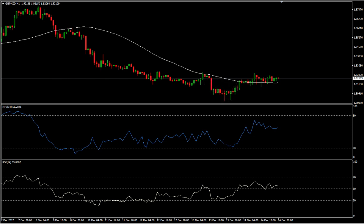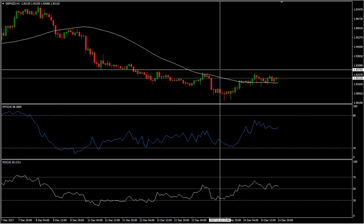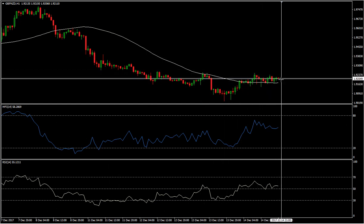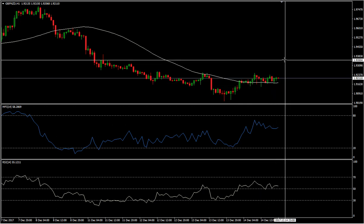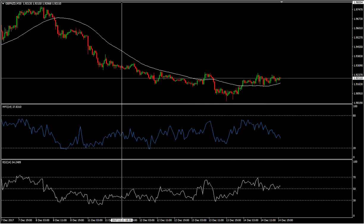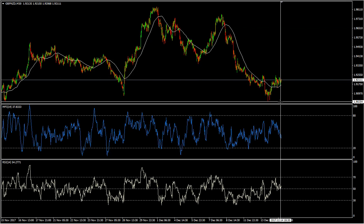We also are looking to get a new high, which we have not done yet. So hopefully we get that break, we get a new high, then a new low, and then we have higher highs and higher lows on the 1 hour and on the 30 minute, and we're set to go. So that's my analysis for Great Britain pound, New Zealand dollar on the 30 minute. This is definitely a buy.